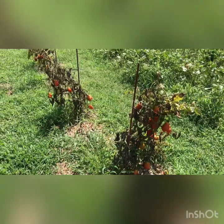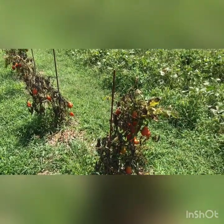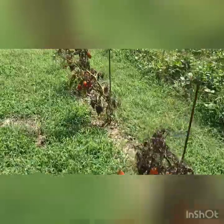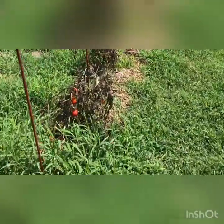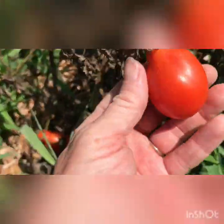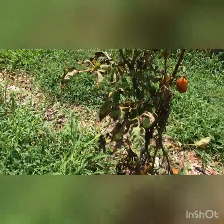We've still done really well with tomatoes. So they've only gone downhill in the last couple of weeks. So prior to this, I've been harvesting, and there's still tons to pick off of these plants. Even this one, like I can pick all those red ones. There's nothing wrong with them. I mean, look, perfectly fine tomato. Just a little bit small.